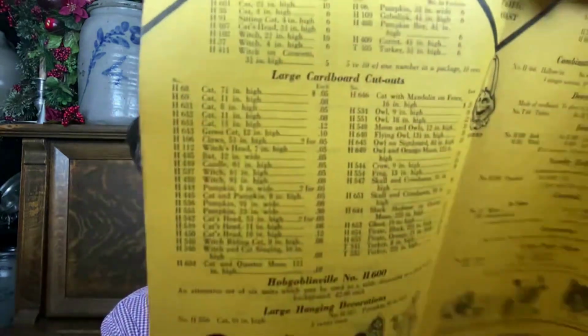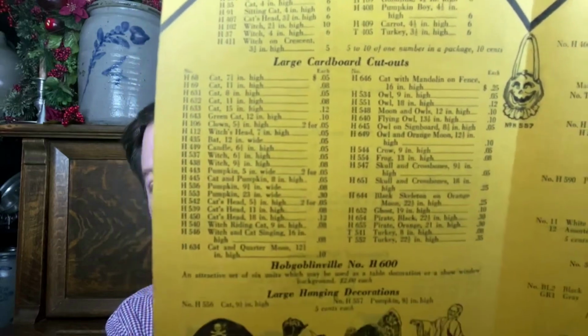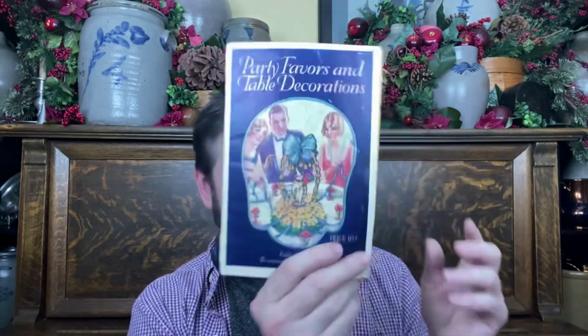So this is fun kind of even of itself. If you are a collector of these types of cutouts, this lists the part number of all the different cutouts that they had. So the 7.5-inch high cat was H68, sold for 5 cents. So I just thought that was like a fun little bonus. I actually didn't even know it was in there when I bought it. But from the 20s, this cool little party decoration.